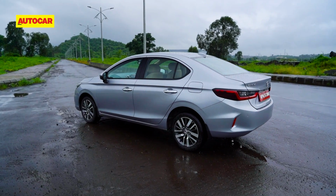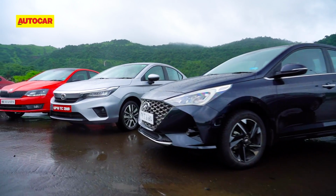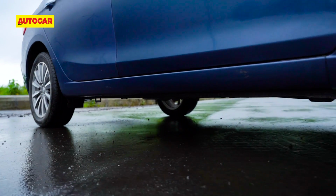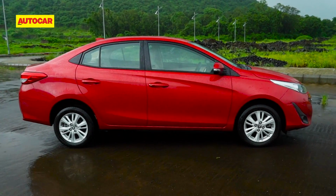Worth pointing out is that the City is the longest and widest car here. Standing wheel to wheel with the others, it looks the largest too. It's the Ciaz with the longest wheelbase, while the Yaris is just about the tallest.